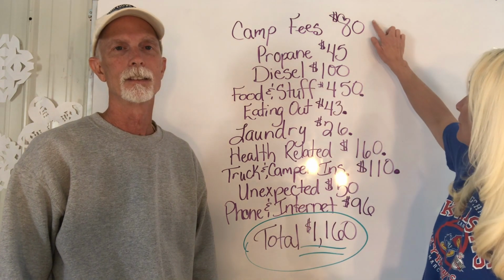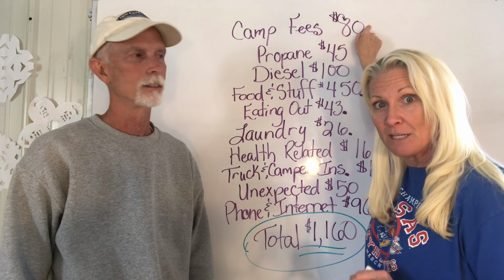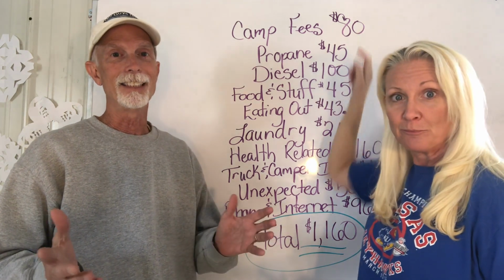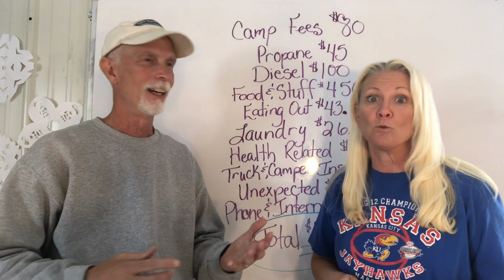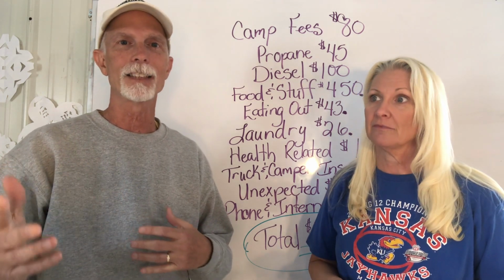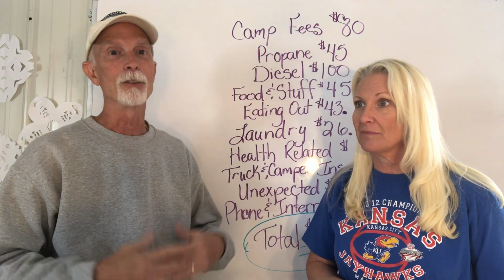So our campground fees at the very, very high end are $80, and we like to budget at the high end just to make sure we always have enough money. Ideally, I would be in Arizona for the entire year, just boondocking. I'd be in Yuma in the wintertime, Flagstaff in the summertime, and Sedona in the in-between months, and it would be zero.